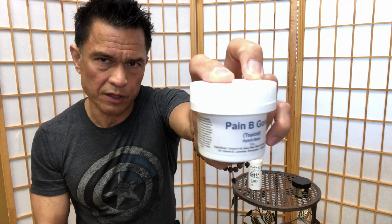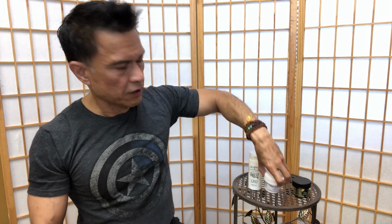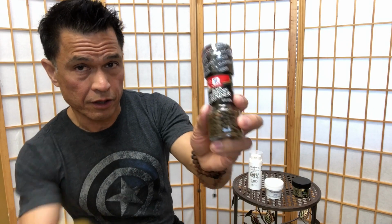And same thing with the 1-to-1. You can potentially get a little bit, because of the THC content in here, remember it's 1 THC to 1 CBD, you can potentially get it to cross the blood-brain barrier, but again, if you use your rescues and you're really good, you should be okay.